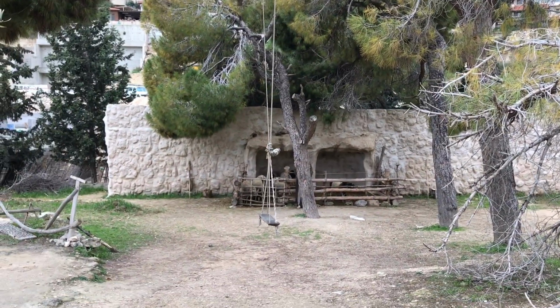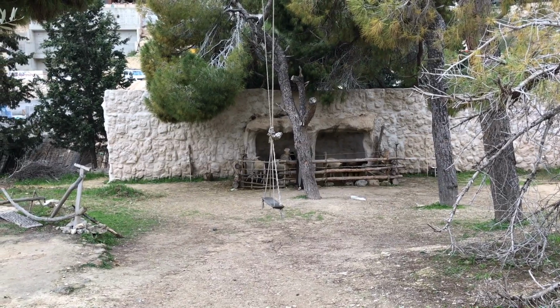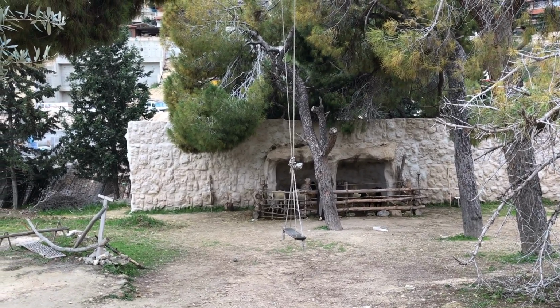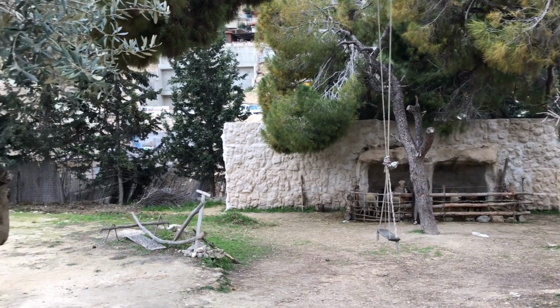What you see over here is sheep to kind of represent shepherds, the role of a shepherd and the role of sheep. They are flock animals. They know their shepherd's voice. They know the smell of their shepherd, and they would have been trained from birth to follow that shepherd's voice.